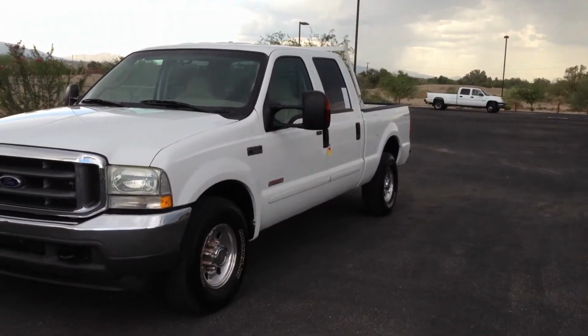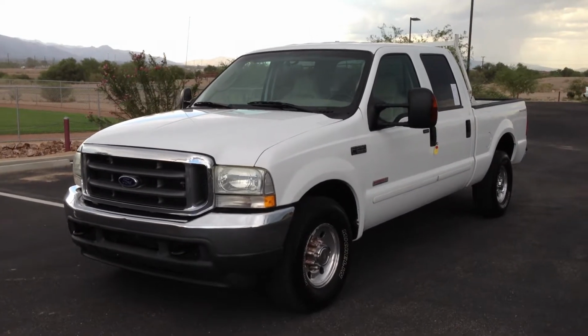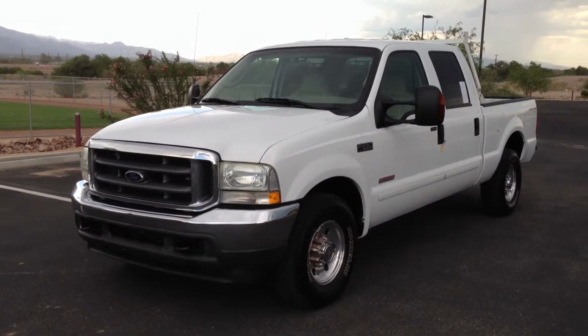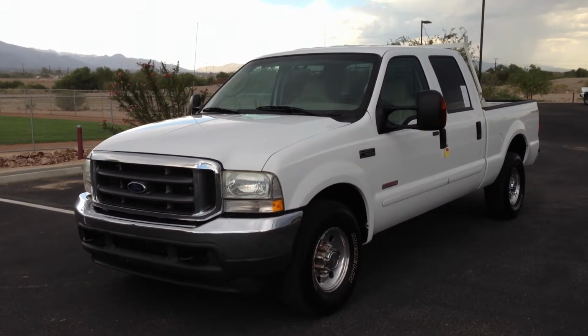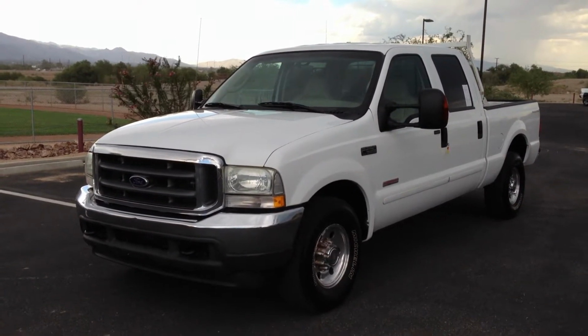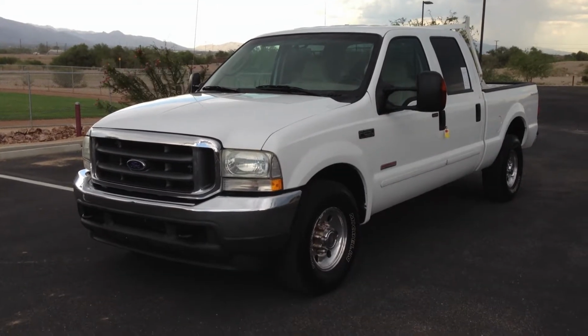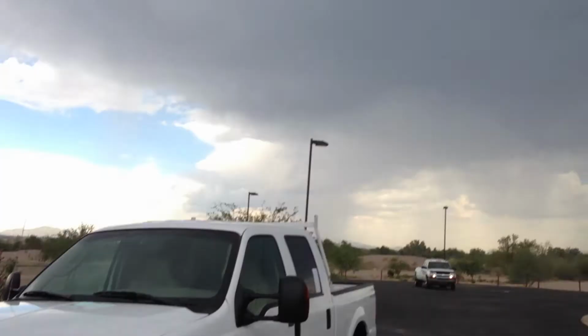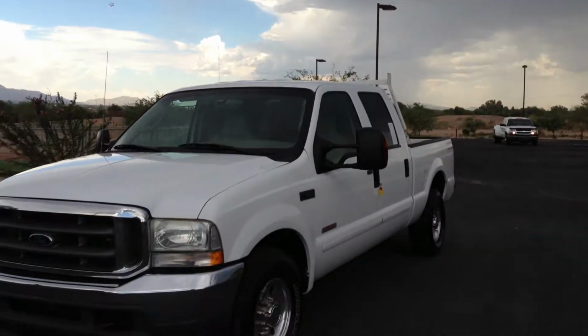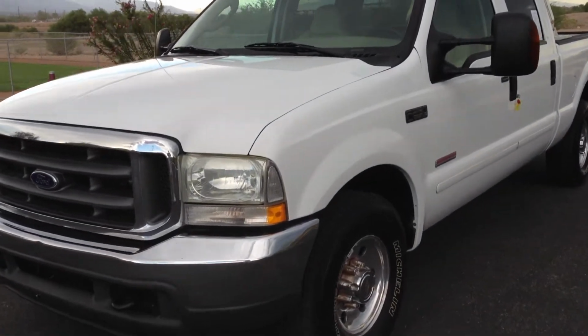See my brothers back there taking pictures of the vehicle I just did a video of. This is a 2004 F250 crew cab. It's an XLT with leather seats. It has 258,000 miles. It's two-wheel drive, 6.0 turbo diesel. And we're trying to beat this monsoon that's about to hit us. I'm dubious of whether we're going to make it.